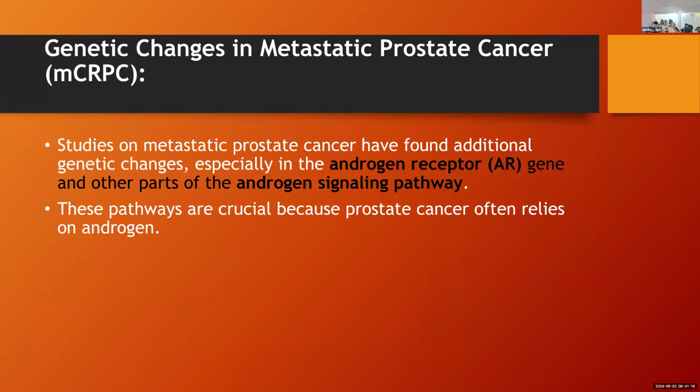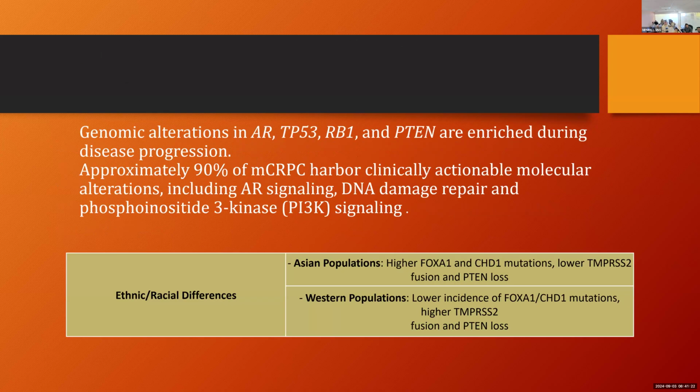Now, the genetic changes in the metastatic setting, most common is the AR pathway. The genomic alterations in AR, TP53, RB1, and PTEN are enriched during disease progression. Approximately 90% of metastatic CRPC harbor clinically actionable molecular alterations, including AR signaling, DNA damage repair, and PI3K signaling.